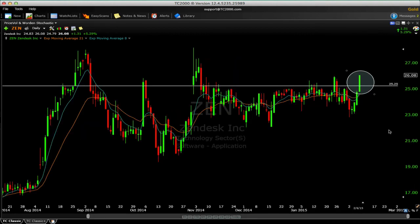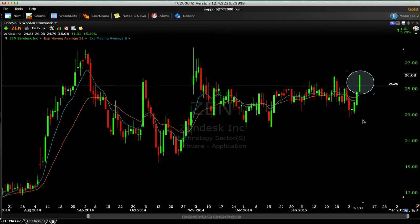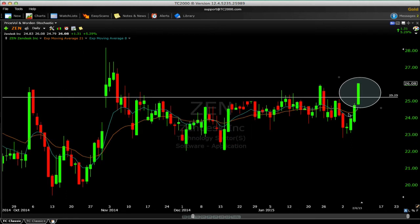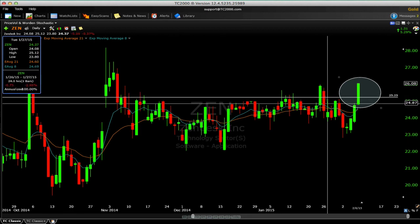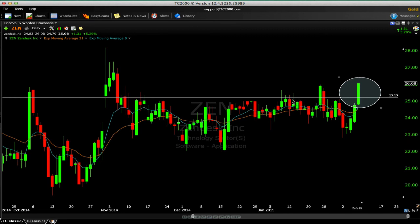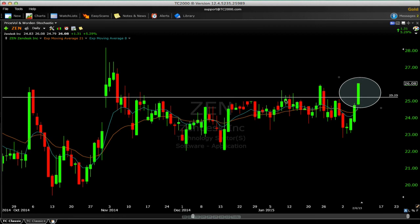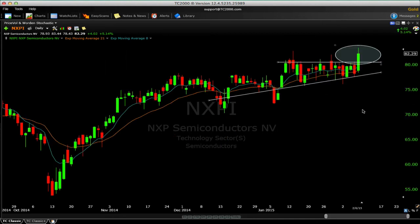And then finally, just some names that have moved. We've talked about some of these names. Zendesk. This had a brilliant move on Friday, back above 25 and a quarter. This thing seems to be just the bane of my existence. I think I bought it on this candle here, and this turned out to be a pretty ugly false breakout, sorry, that we got quickly stopped out of the following day. And I think I tried to pick it up once more in here. So this thing keeps taking some small losses for me, and I'm not in it now, but keep this one on watch. It could shape up nicely after basing for so long.